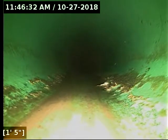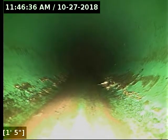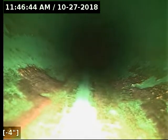Here we're just about to reel the camera out of the line. This section of pipe has about 6 or 7 really minor bellies. None of them are worth repairing in my opinion. They're all less than a 1/4 inch of water. I do, however, recommend jetting the line to clean any of the grease debris buildup out of the line.